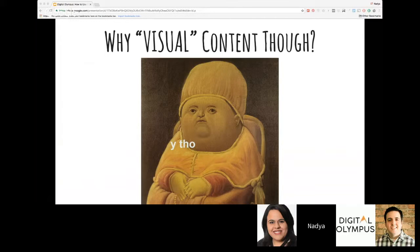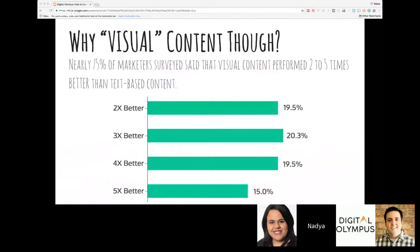It's really time consuming to create really good content. And how can you really guarantee that that visual content is going to be seen? And how can you guarantee that it's going to be valuable and worth your time? So there are a lot of questions. And the fact is that nearly 75% of marketers surveyed in 2015 have said that visual content actually performed 2 to 5 times better than text-based content. And this is according to a survey that Sproutworth did last year.